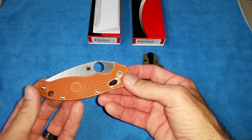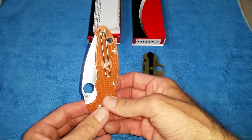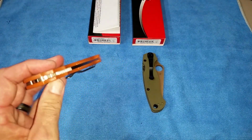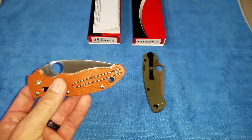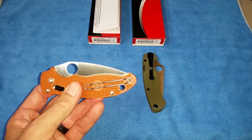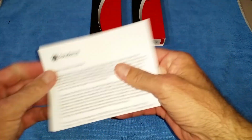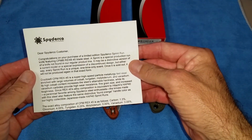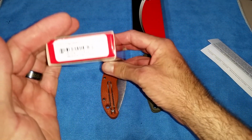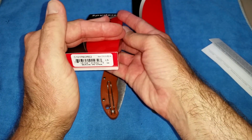And this is the last chance to get the Rex 45 in this series of sprints that they've done at this price level. $122.50 is pretty cheap. The last one that hasn't dropped yet is the Rex 45 Native Chief G10, which is going to be, I think, $160, $170. Here's the paperwork. The box.